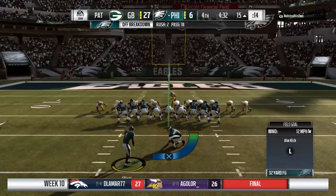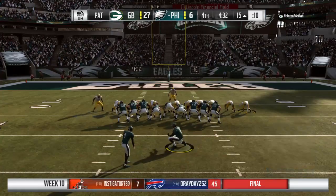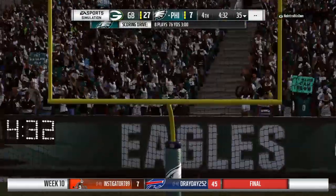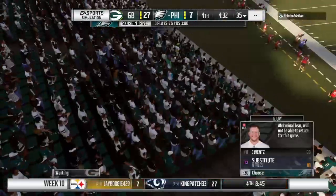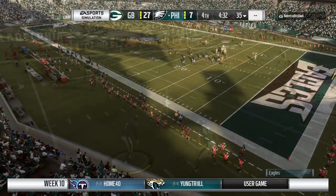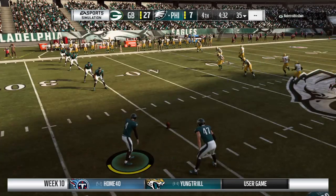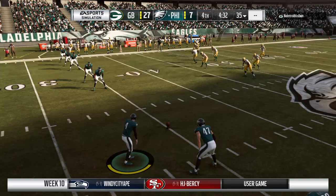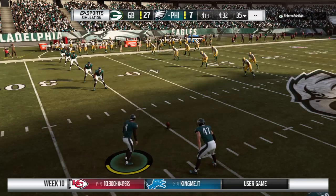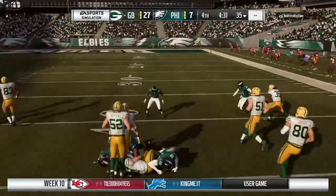On for the extra point, Jake Elliott. Elliott good on the extra point, and the lead now down to 20. So still lots of work left to do, but here comes the onside kick. And this one's going to be covered up by the Packers hands team.